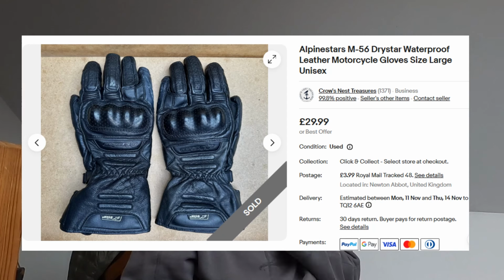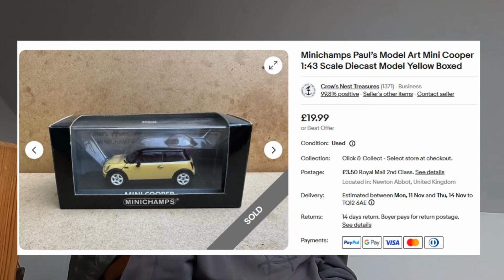Pair of Alpine Stars M56 Dry-Star waterproof leather motorbike gloves. Had a few scuffs on the knuckles, but apart from that, were in really good condition. Paid a fiver, I think, at a car boot sale. They've gone for £27.50 plus postage. Another model here, so Mini Champs Mini Cooper. Probably dates to the early 2000s. 1/43 scale. That sold for £16.50 plus postage. I paid £2 for this at a car boot sale, so happy with that.